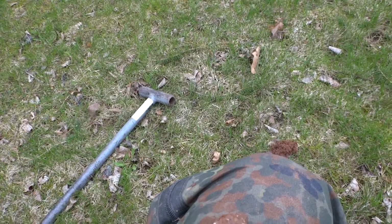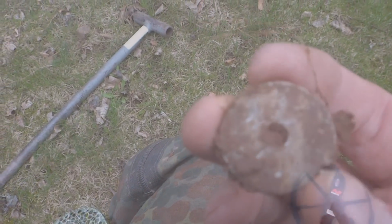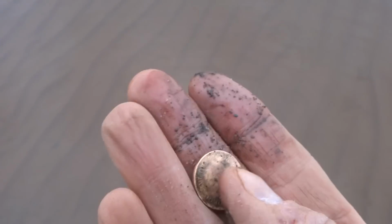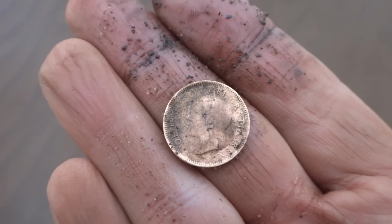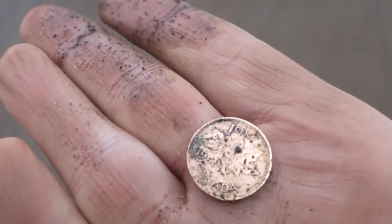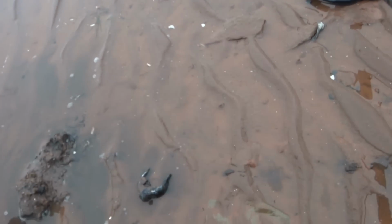I thought I got a big silver, but no, it looks like a washer. That's neat. Look how nice that is. That's a super duper penny. 1949. Oh, look at that.